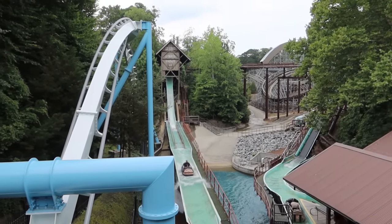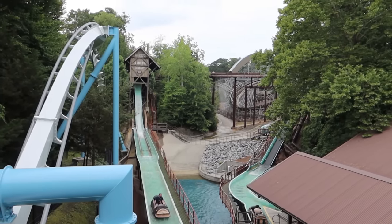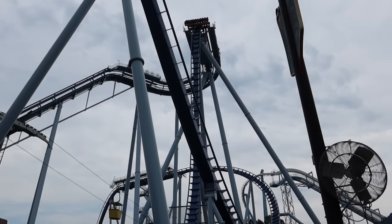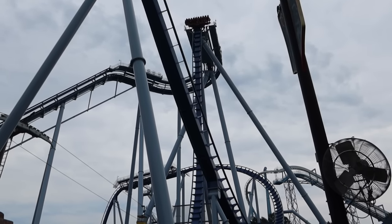But yeah, look at this park. Gorgeous theming, and it's all the trees and landscaping that really make it. And over in the back there you can see Invader, and we'll get on there shortly too. And here we are in the French themed area, ready for a ride on Griffon just here.